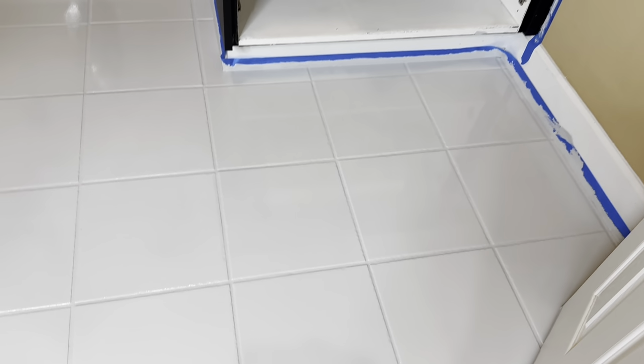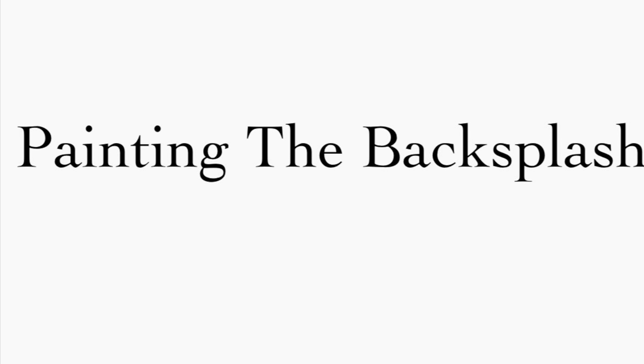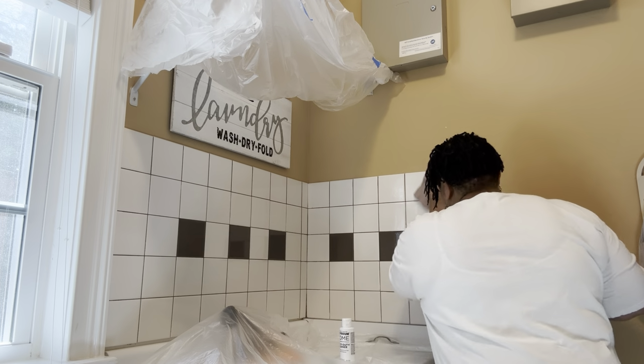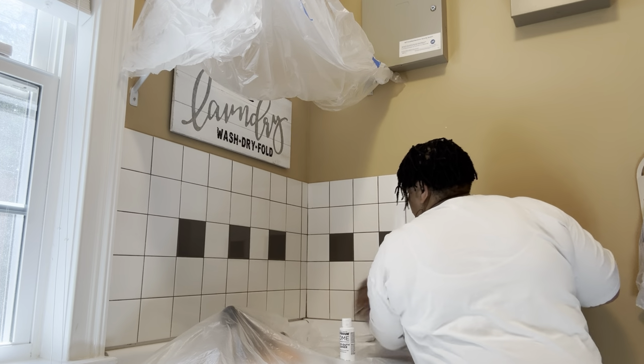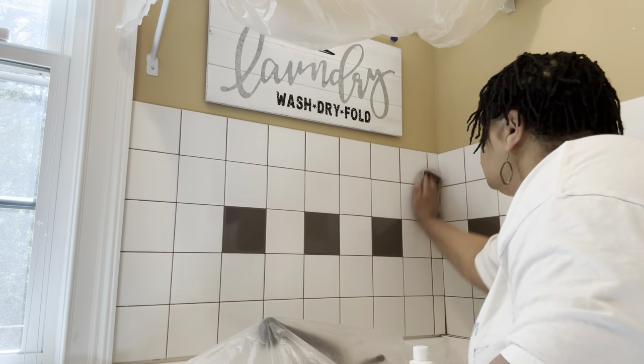Here's some footage of me finishing adding the top coat to the tile, and I'm going to allow it to cure. It says 24 hours, but I did 48, and now it has dried. I am back in here walking on the tile, only in socks.